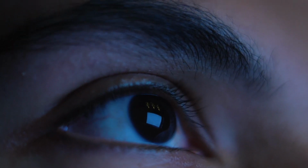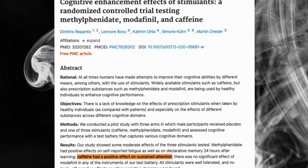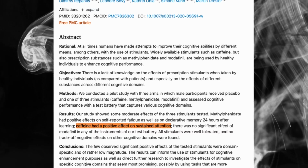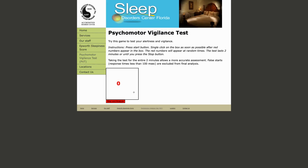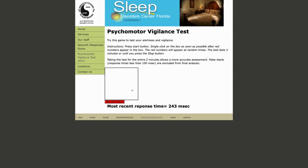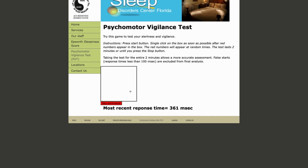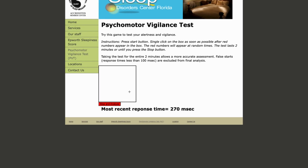Number 1. Psychomotor Vigilance Test. With caffeine there are improvements in the context of attention. More specifically, this study reports on it. Today we are not interested in caffeine, but in PVT. This method is used to determine attention. You can even do this online, and yes, this is real scientific evidence about your attention span.